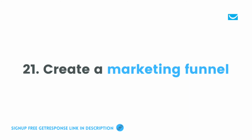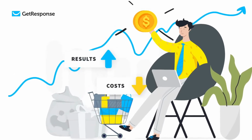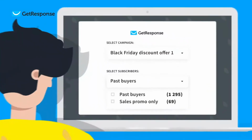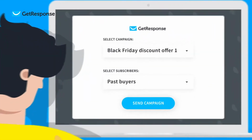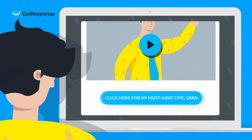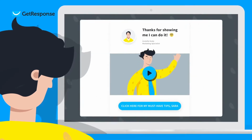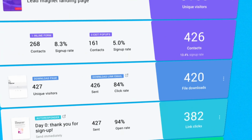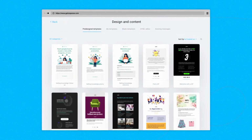21. Create a marketing funnel. Not a single marketing channel can work on its own. If you want to sell your products or services online, you need to have an audience. To have an audience to talk to, you need to build an email list. To do that, you need to create a landing page and drive traffic to it. Once you've done that, you need to offer them a lead magnet and nurture them after they've successfully signed up. This process goes on, and it's easy to get lost on the way.